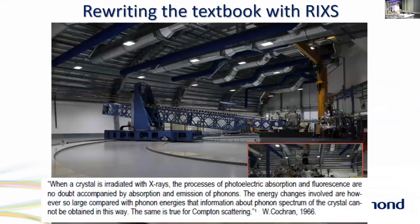Now, if you look at the textbooks and think about the scale of the quantities involved, X-rays have energies which are often 10 to 100,000 times higher than the energies of vibrations in materials. And there's a lovely quote from a textbook in the 60s from William Cochran, who's the authority on vibrations in solids, phonon physics. He basically said you will never be able to use X-rays to look at vibrations in solids because the energy scales are too different. You'd have to be able to resolve one part in 10 to 100,000.